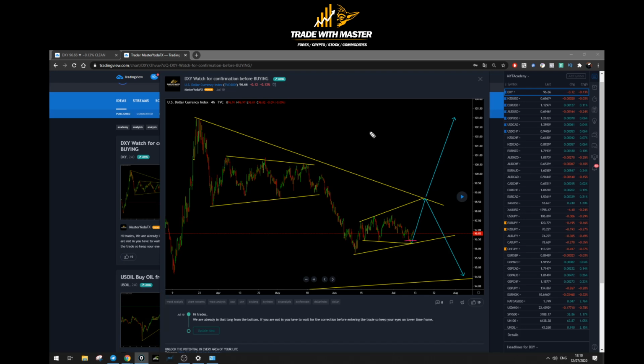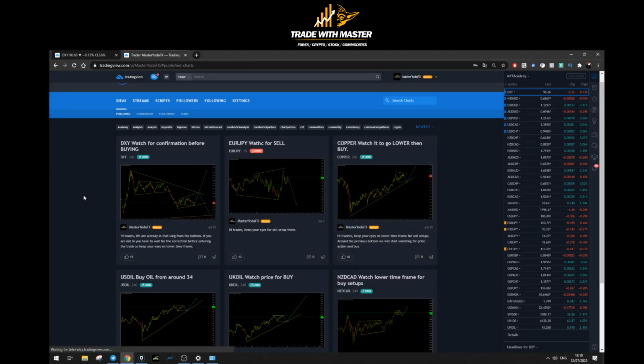Break even, what does this mean for those who are new? This is the no risk trade. We get in and now we move the stop loss to the entry point, so now we are secure. Now we will only watch our profits.